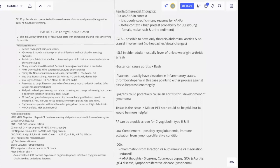Can I ask a question? Do we use a cryoglobulin screen to follow up the treatment? I mean, her cryoglobulin has returned to normal. That means we have the right treatment.